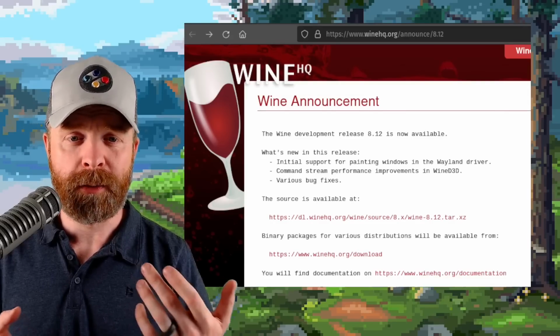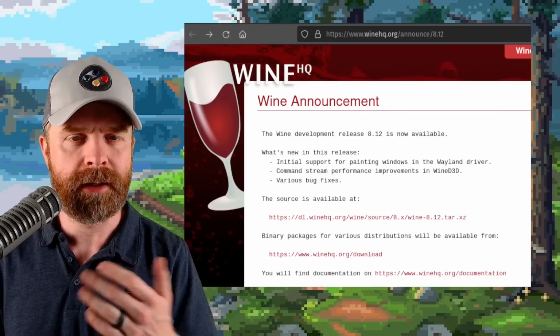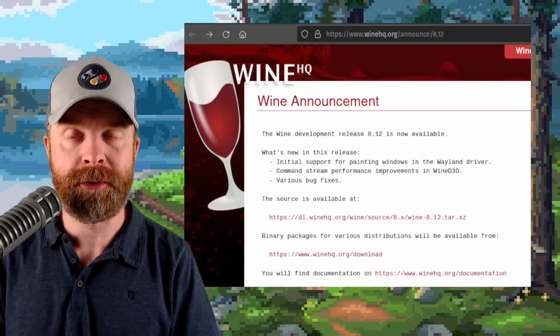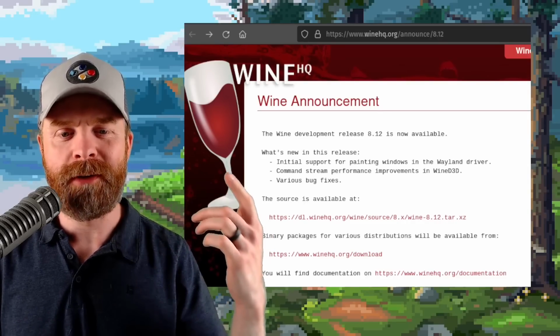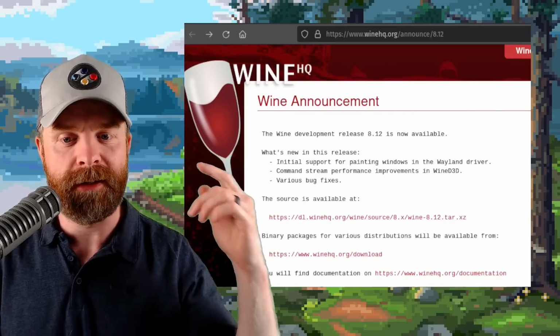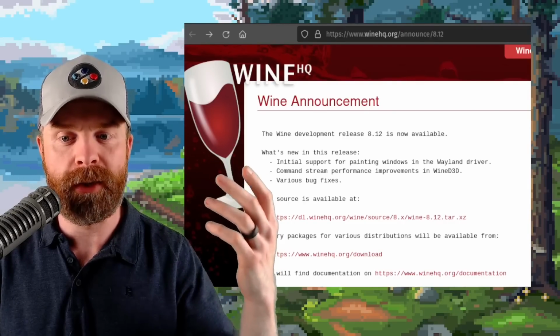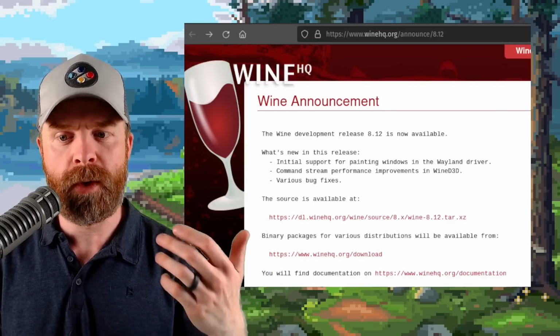But last up here, we're talking about Wine. And Wine stands for Wine Is Not an Emulator. Anyways, Wine 8.12 just released, and we've got three points here. We've got some bug fixes, we've got initial support for opening windows in the Wine driver, and we've got command stream performance improvements in Wine D3D.